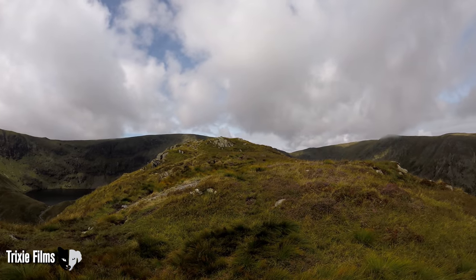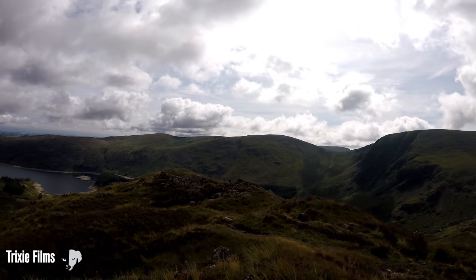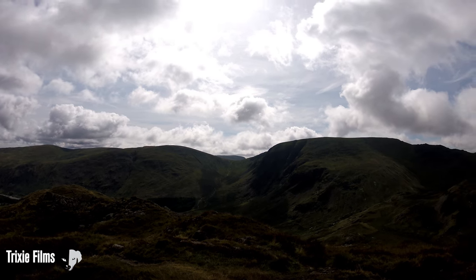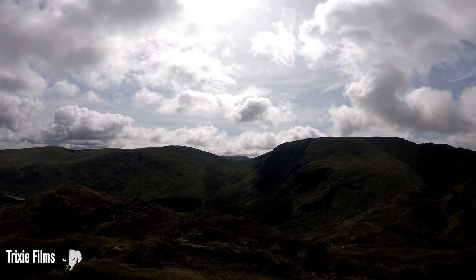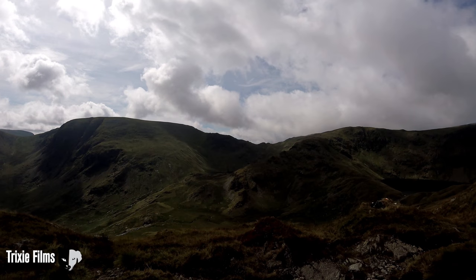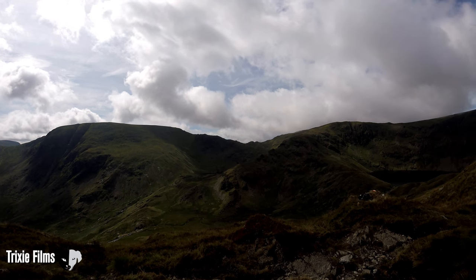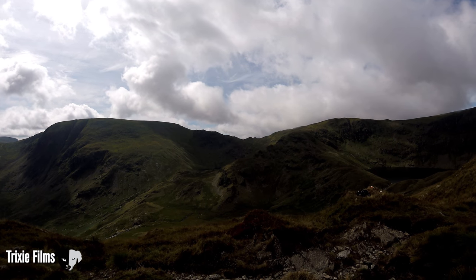Well, the Trig Point's just over there. I thought I'd just pan round up on this bit. It's worth showing you. That's the path I'll be coming back down on later. Don't know what that little lake's there called. I can't see anything on the map. Could name it after me then, couldn't they?